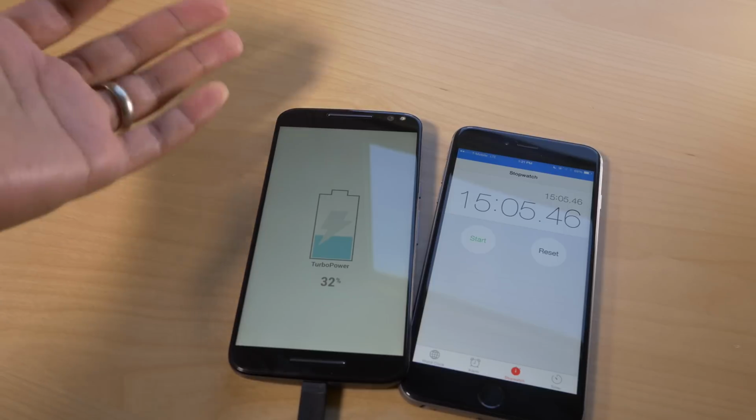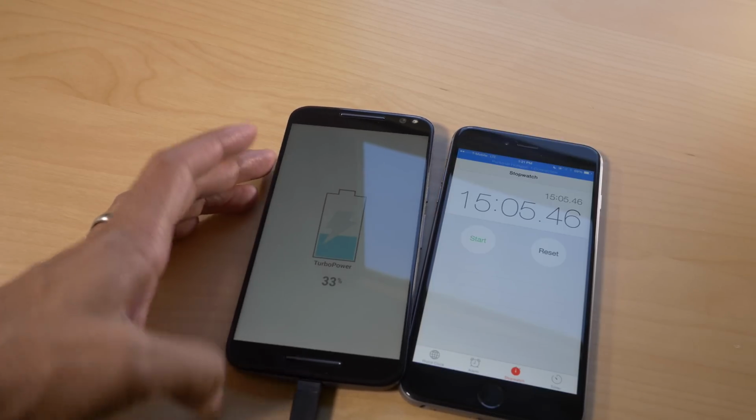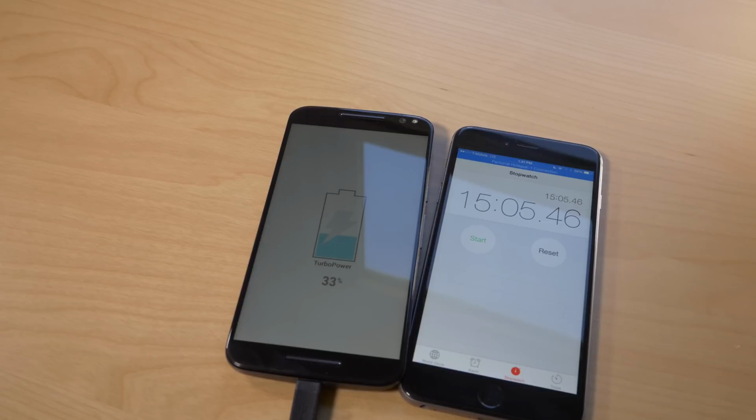Same thing with the Moto G. I don't know why Motorola opts for this strategy, but it's not a huge deal. And the Turbo Power 25 charger is very, very fast.